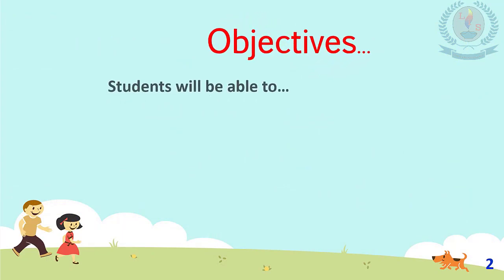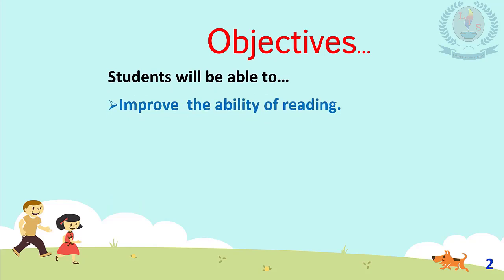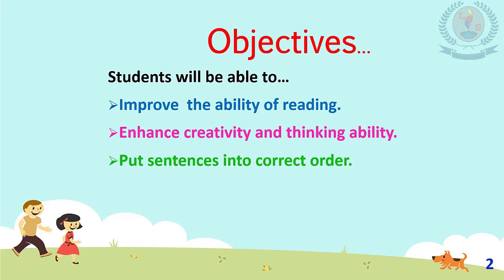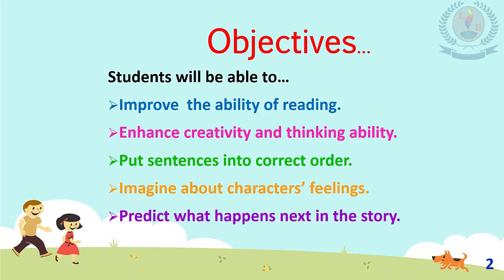Objectives of the lesson. You will be able to improve the ability of reading, enhance creativity and thinking ability, put sentences into correct order, imagine about characters' feelings, predict what happens next in the story, and enhance the interest of reading.